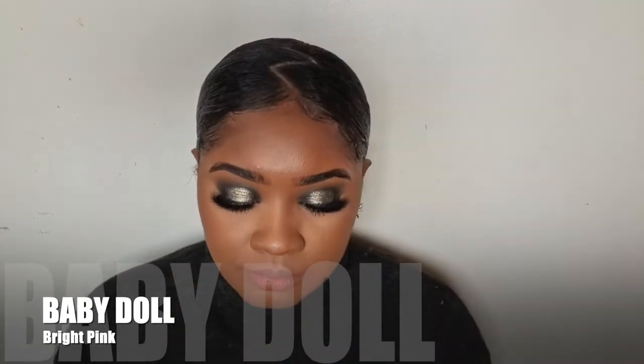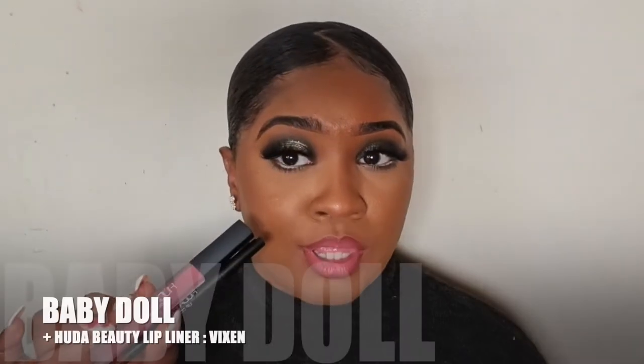Baby Doll. Here you can see that these liquid lipsticks are very much on the pinky tone and the red tone. Baby Doll and Huda Beauty Vixen liner. Beautiful combo. So far, these are very comfortable on the lips. They do go into fine lines, but it could be also for the mere fact that I've swatched so many lipsticks already. I did have dry lips prior to doing this video, so please do bear that in mind. But other than that, they are.